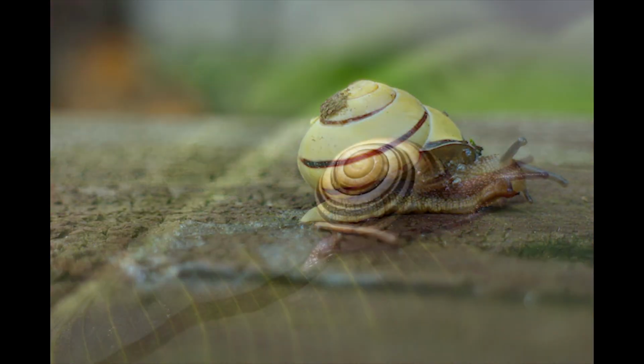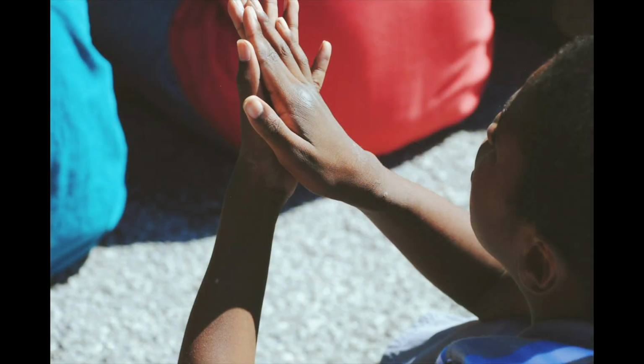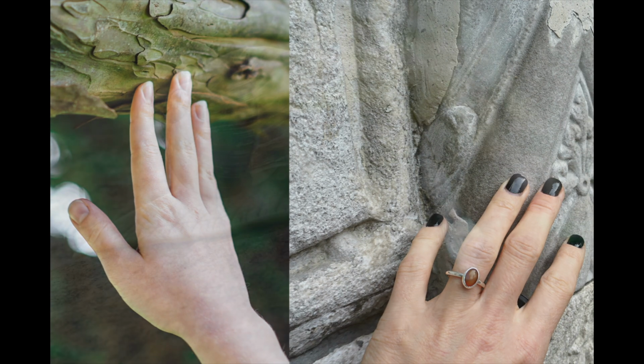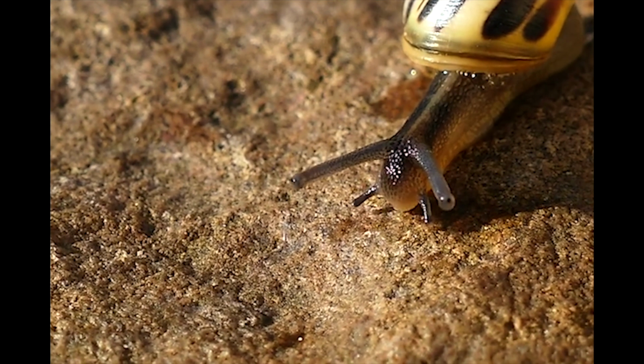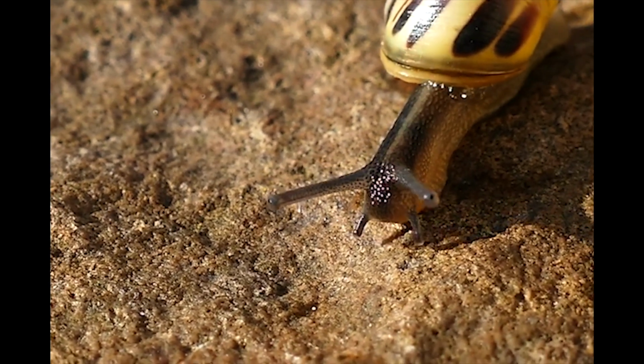The snail produces slime to reduce friction. Slide your hands together back and forth. Pretty smooth, right? Both hands are soft surfaces. What about sliding your hand across a piece of wood or concrete? Much rougher surfaces. There's a lot of friction there. Well, if a snail were to move its very soft body across rough surfaces, it would get injured. So it produces slime to make its journey smooth and easy.